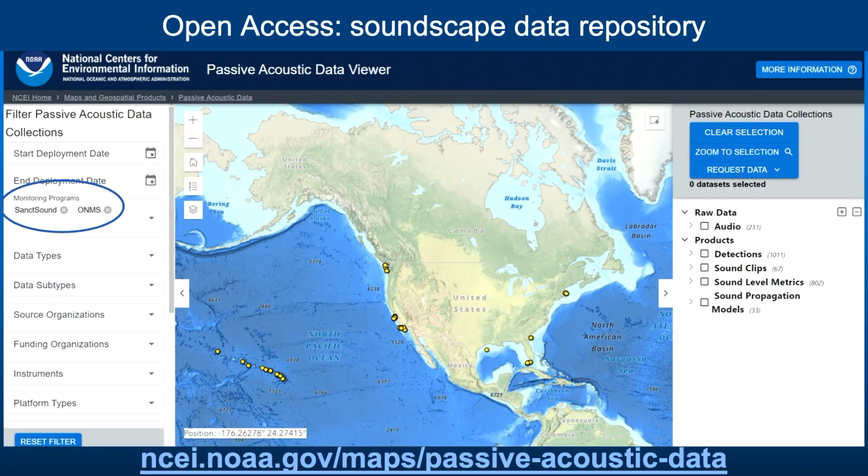So if you're a data person that likes to write scripts and study things on your own, when we now collect data for NOAA, we're supposed to archive it in a way that everyone can access it. So if you go to this website here, you can download all of the sound data that you can analyze to your heart's content. It's available for everybody. We don't hide any of this.